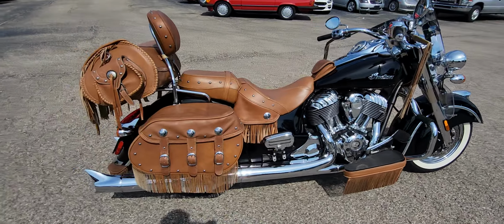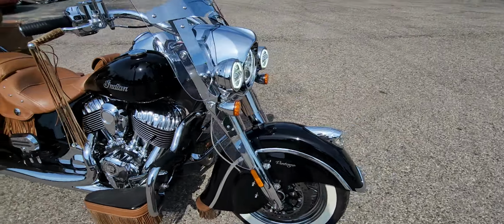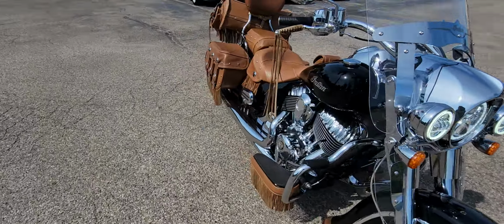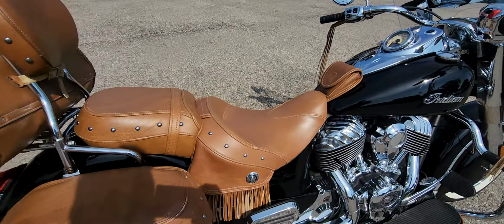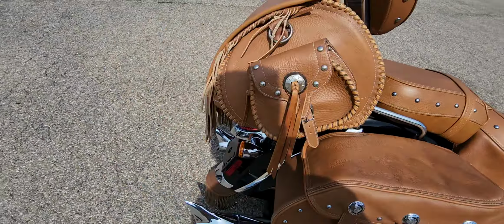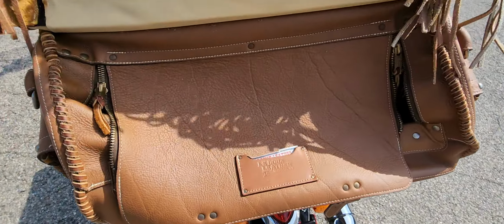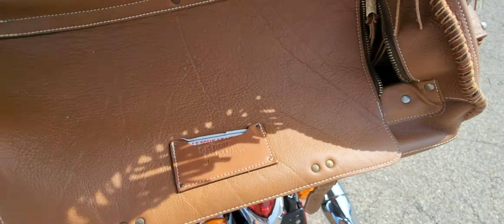All right, pretty cool bike here. Actually never had one of these. This is an Indian Chief Vintage. Has all the Indian leather accessories, plus this beautiful leather bag. Anybody looking for one? It looks like Lido Leather out of Muskego, Wisconsin, LidoLeather.com.